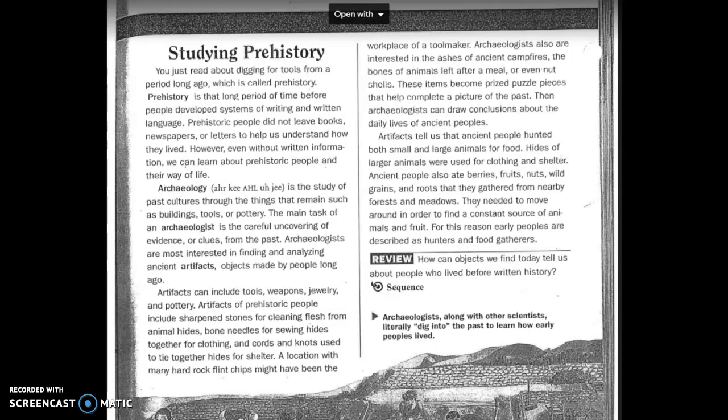Review. How can objects we find today tell us about people who lived before written history? Sequence.